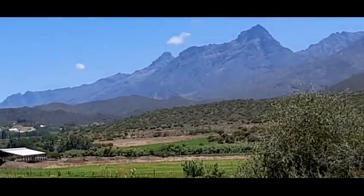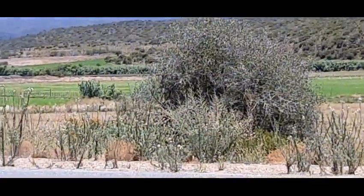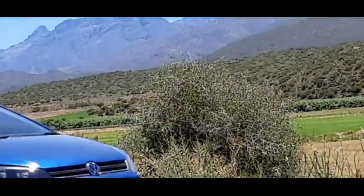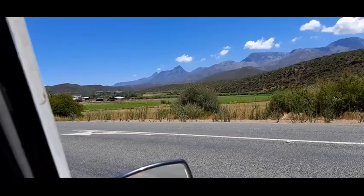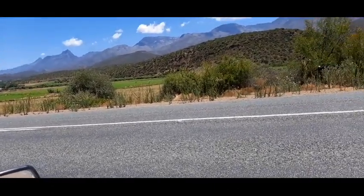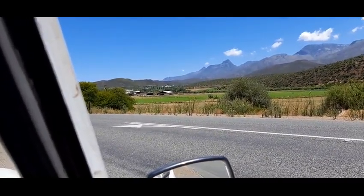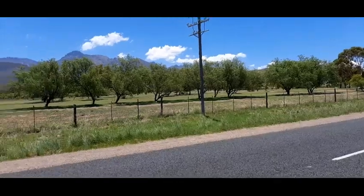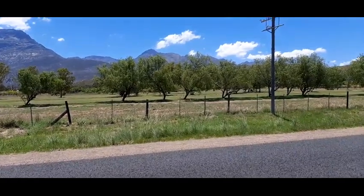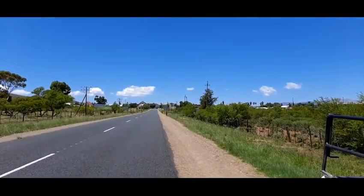Okay, there is Towerkop in the distance, and this is my cousin's farm. I'm just going to make it standard size. That's standard size again. So this is my cousin's farm lands. So let's go to Ladismith. Now this is a golf course on the western side of Ladismith. So I went through Ladismith. There's Ladismith.